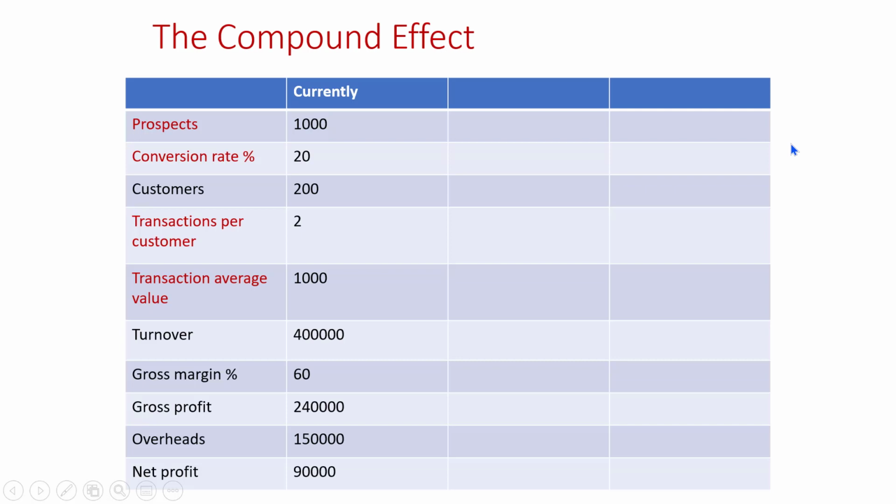Small changes in a few key things can make a huge difference to your net profit. So your starting point here, let's say you had 1,000 prospects and your conversion rate is 20%, you'd have 200 customers. If they each bought twice a year off you and spent £1,000 or dollars, you'd have a turnover revenue of 400,000. If your gross margin was 60%, your gross profit would be 240,000.